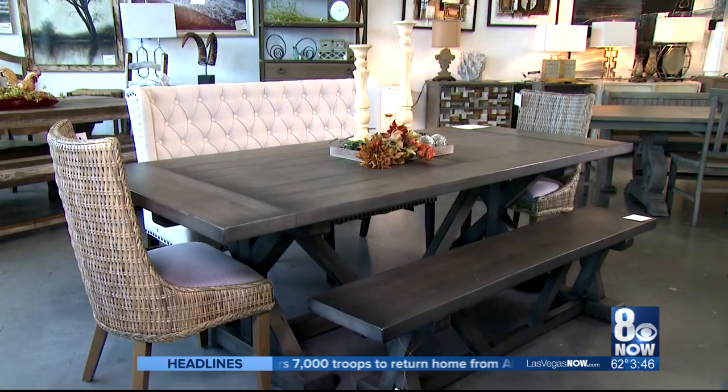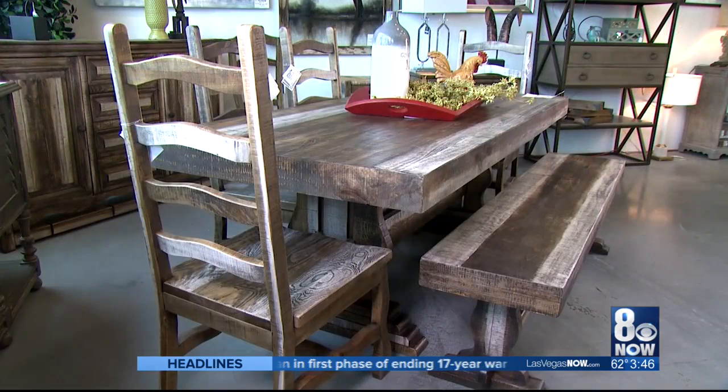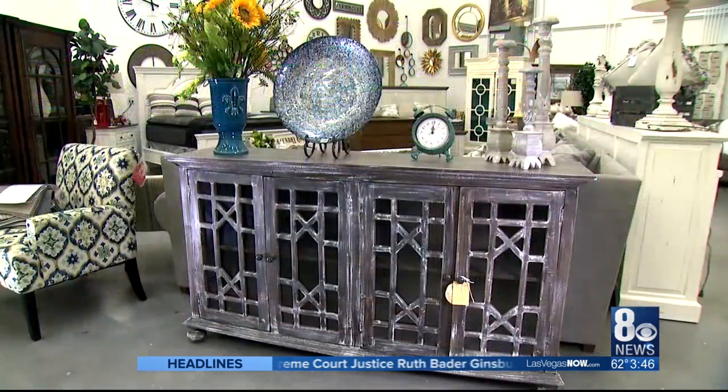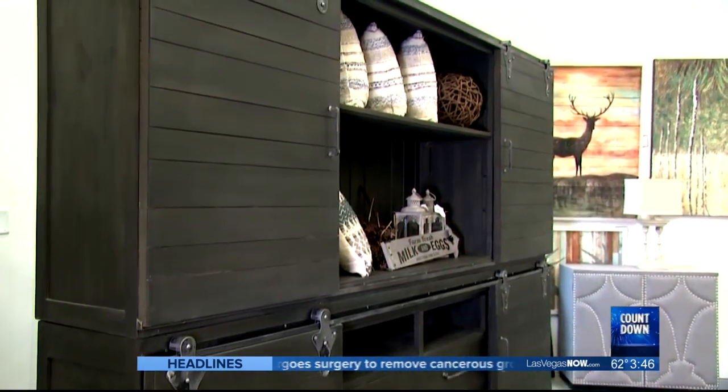We have an amazing line of solid wood furniture by Bramble. These pieces come in 100 different finishes. They are so unique and beautiful, and they are heirloom quality. They're built to last. And the price is very affordable on all of our lines.